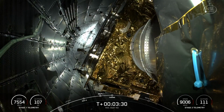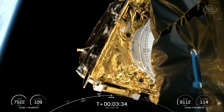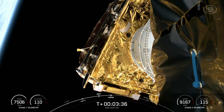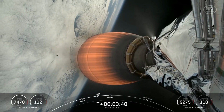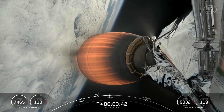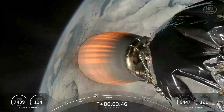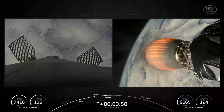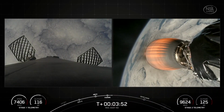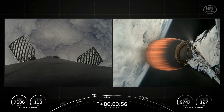Fairing separation confirmed. And there we go. Great news. Just saw those two fairing halves separate. Our payload GSAT-N2 is now exposed to the vacuum of space, heading towards its intended orbit. Now we're just at about T plus 3 minutes and 45 seconds into today's mission. At T plus 6.5 minutes, we expect to have some great views of the first stage entry burn.